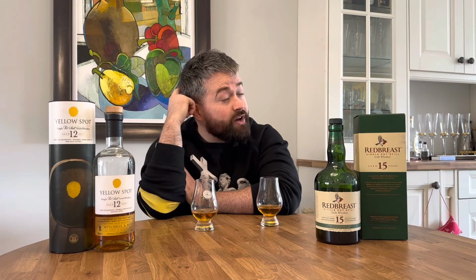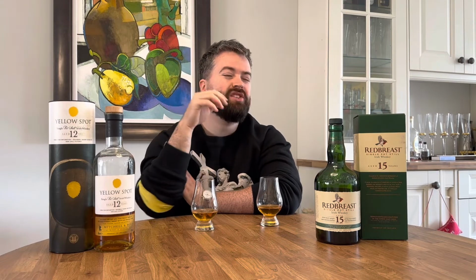The letdown for me is I just got a little bit of neutral spirit on the back end, and it's a little bit too much wood spice for me, but not like an oak, more of a sandalwood.